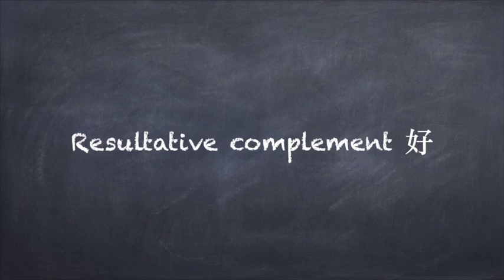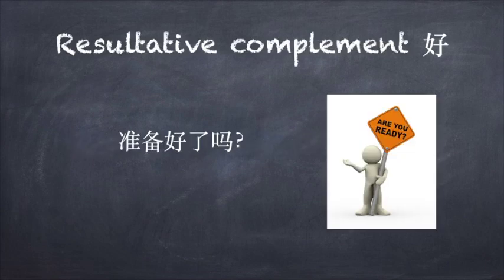比如 a common sentence in Chinese, Are you ready? 准备好了吗？准备 to prepare is the verb. 好 ready is the result. Are you prepared and ready for the next step?